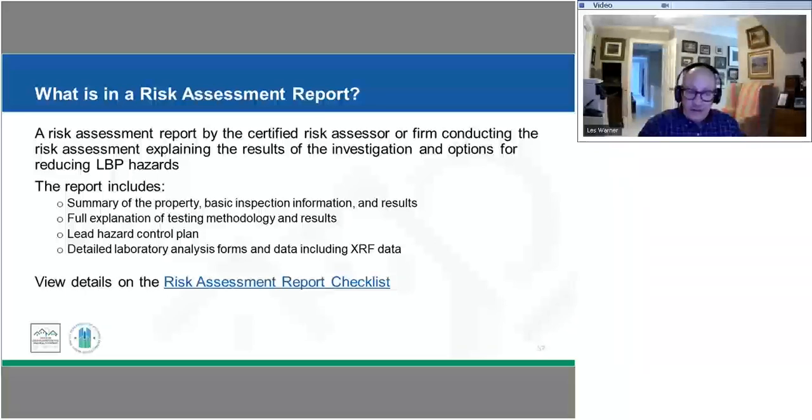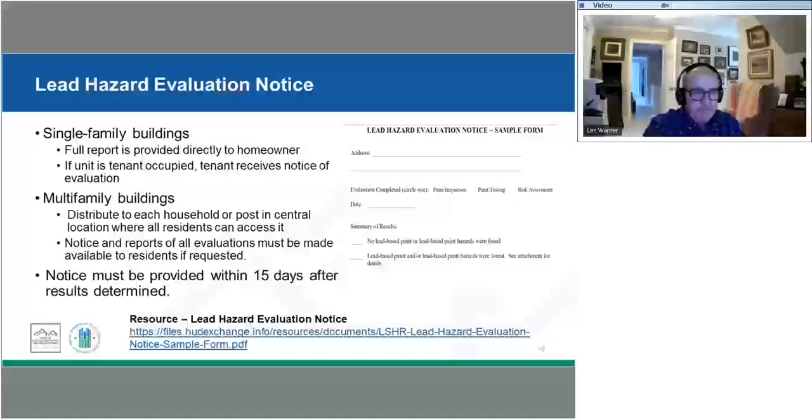There is a checklist, and so if you were reviewing that risk assessment report, in the toolkit there is a risk assessment report checklist that would walk you through all the elements that need to be included in that, so as you were reviewing that report that had been submitted, you could use that as a resource.